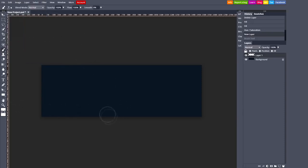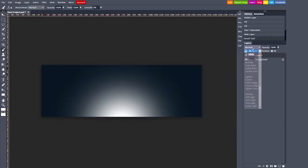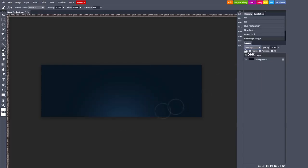Hardness at 0. Nice little white brush. Click on the bottom here. It's gonna give me that nice little focus light. If I change it from normal to overlay, that'll make a nice little glowy background, which I think looks pretty cool.